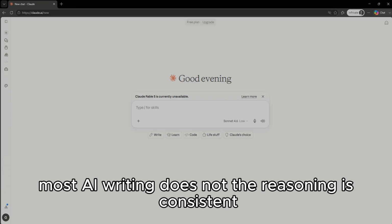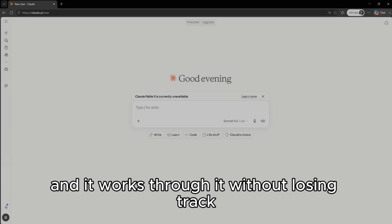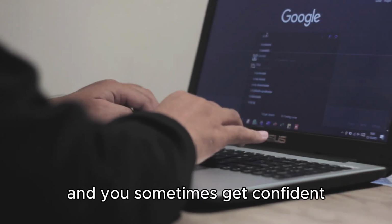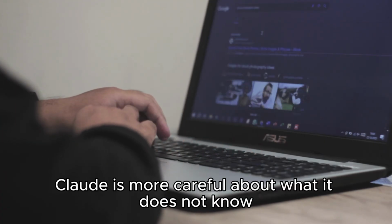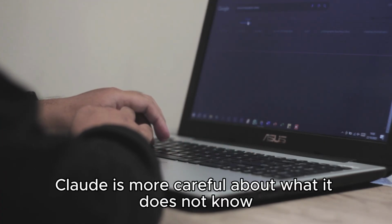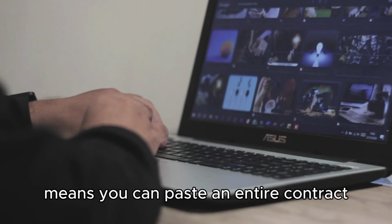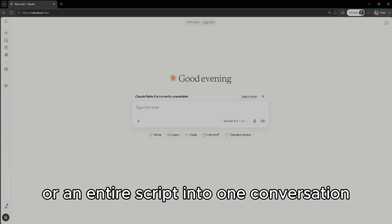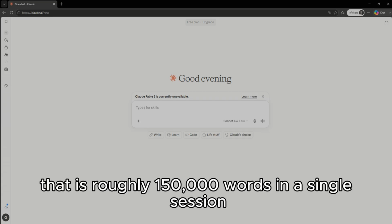The reasoning is consistent. Give Claude a complex multi-part task, and it works through it without losing track. Give ChatGPT the same task, and you sometimes get confident nonsense halfway through. Claude is more careful about what it does not know. The 200,000 token context window means you can paste an entire contract, an entire research report, or an entire script into one conversation, and it holds all of it. That is roughly 150,000 words in a single session.